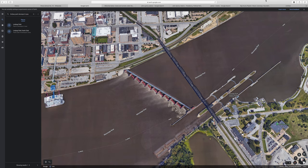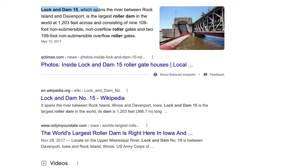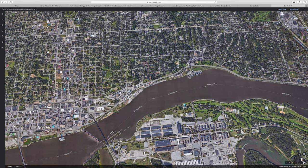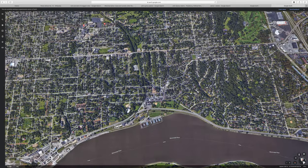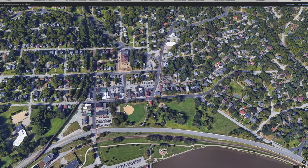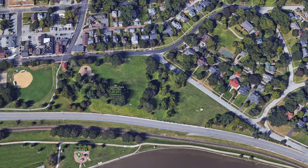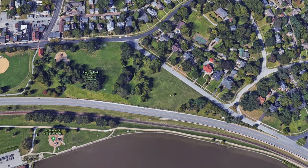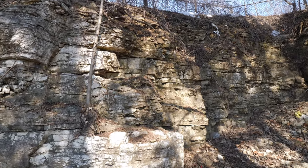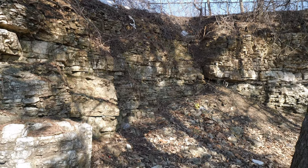And another interesting fact is that this lock and dam 15, which spans the river between Rock Island and Davenport, is the largest roller dam in the world. So we'll move down from the lock and dam 15 back to the East Village, which we will see right here in this area. And if we look to the right, we will see Lindsay Park. And at the corner of Lindsay Park, we see what looks to be a limestone wall. And I thought I might have a look down there to see if Mr. Stubbs or his cave remaining was still around.